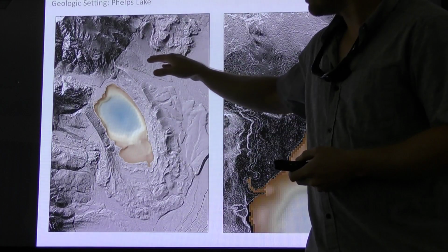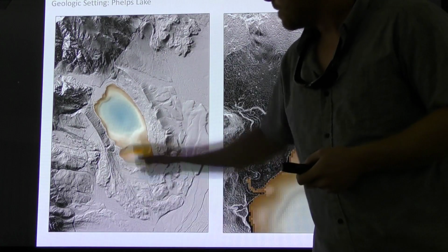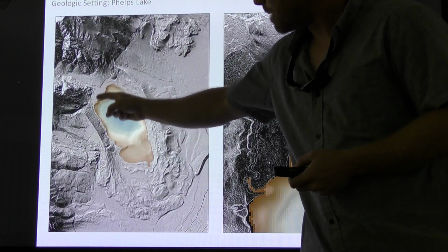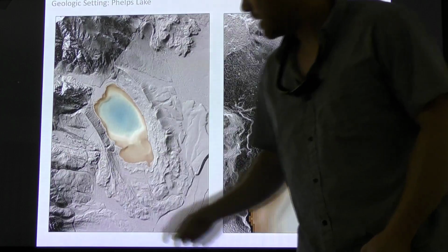So there's all sorts of neat features there. You can see evidence for landsliding and debris flows, and then also the Teton Fault shown here that you can pretty clearly pick out as it runs right along the range front. Some interesting stepovers in places.